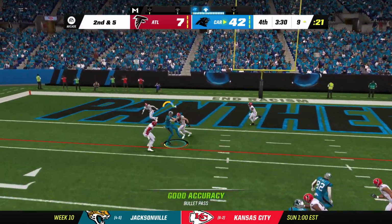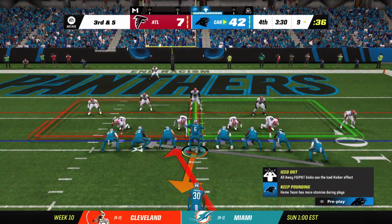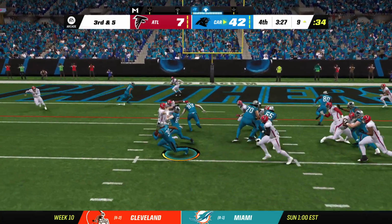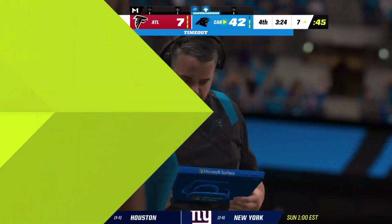Looking to throw again on 2nd down. Mayfield, and that'll be incomplete. Took a pretty good shot as he tried to pull that one in. Couldn't hang on 3rd down. On the give, this is Hubbard. And he'll be stopped well short. Only 2 yards there, 4th and 3.